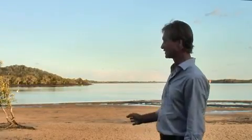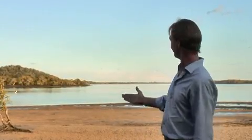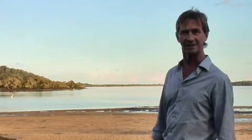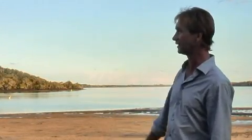Right, this is a great spot for family leisure. At the moment, the tide's out, but it'll come all the way up to just a few metres from where I'm standing. Great spot for the kids. We've got a picnic ground in behind us there. Weekends, you'll quite often find families down here barbecuing, swimming, have boats parked up here, water skiing, the whole kit and caboodle.